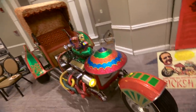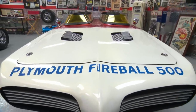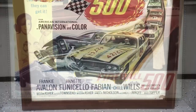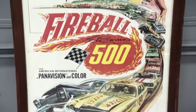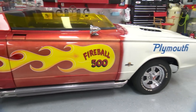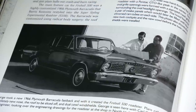So this one is the Fireball 500. Yes, this is a Barris car, made for that movie, right? Fireball 500, with Annette Funicello, Fabian, Frankie Avalon. I mean, it was kind of the teen idols of the day. So this thing is crazy. It started life as a 66 Barracuda, the fastback with the largest rear window ever made in a car.